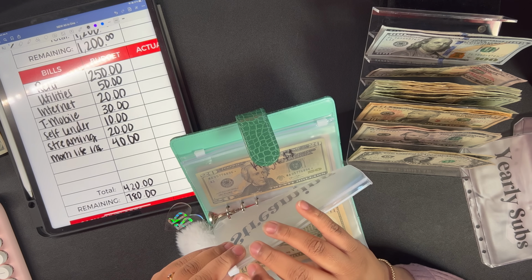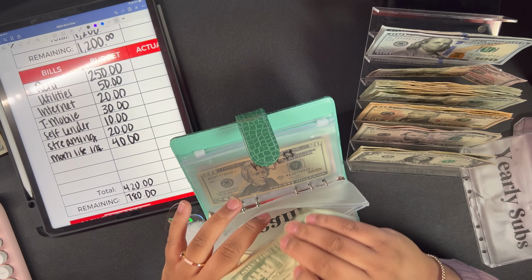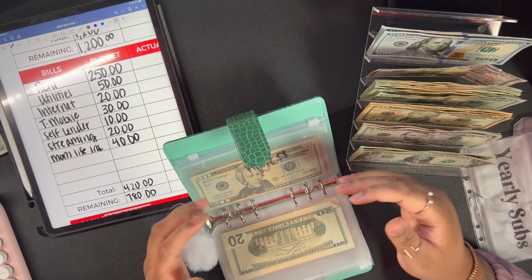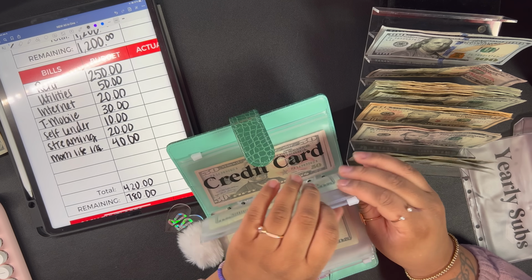Streaming will be receiving $20. It's actually gonna probably need a little bit more. We've been buying movies and stuff lately because we watched all the shows.